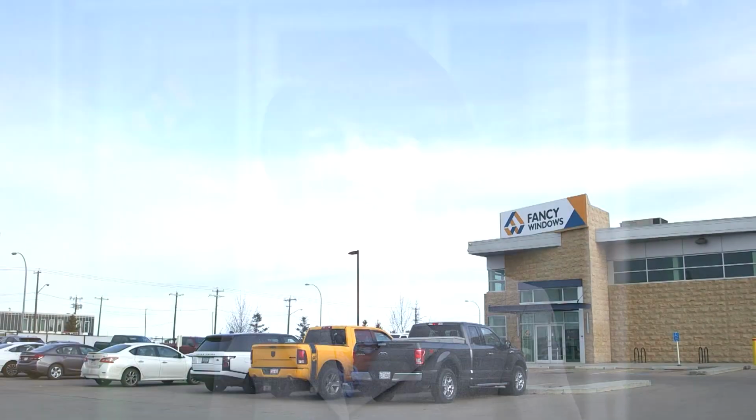Windows are so important in terms of both fashion and function. They keep us warm in the winter, cool in the summer, help reduce energy bills, and are important for resale. We are at Fancy Windows today to see how new technology is allowing this local company to make windows faster and better.